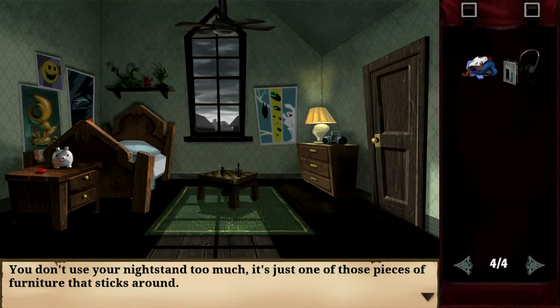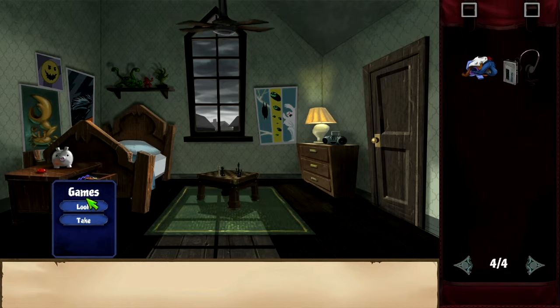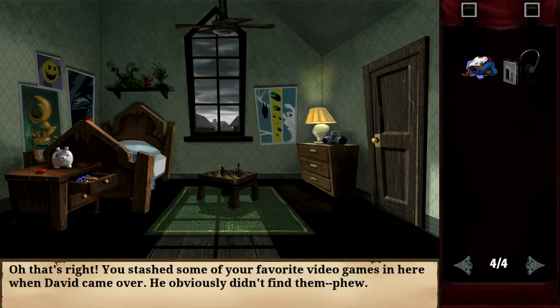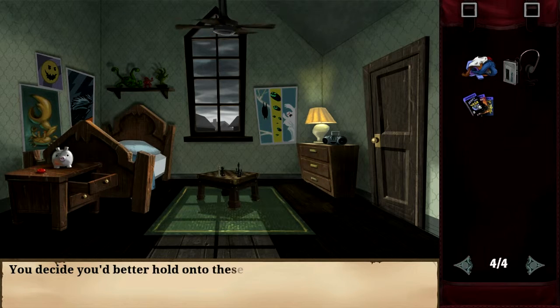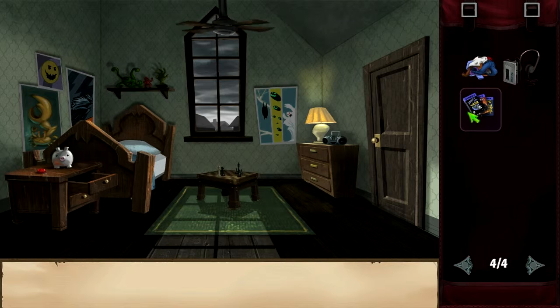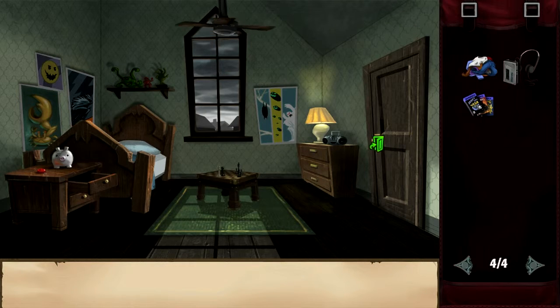There we go, that's what you don't use your nightstand too much, it's just one of those pieces of furniture that sticks around. Slide open the nightstand drawer. Oh, that's right, you stashed some of your favorite video games in here when David came over. Obviously didn't find them. Phew. You decided you better hold on to these. Old video games you've been holding on to for years, including your favorite Adrift, off Vega.